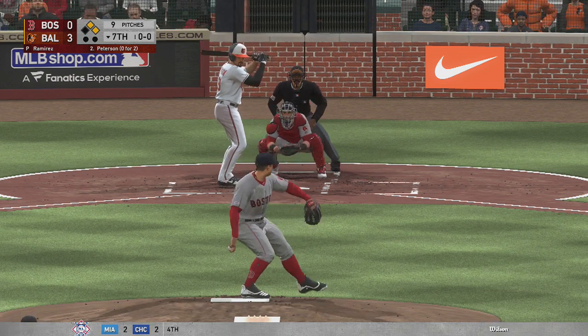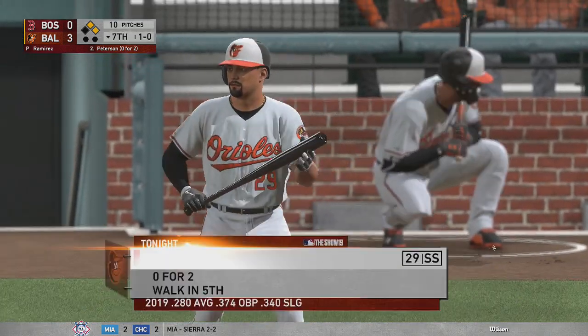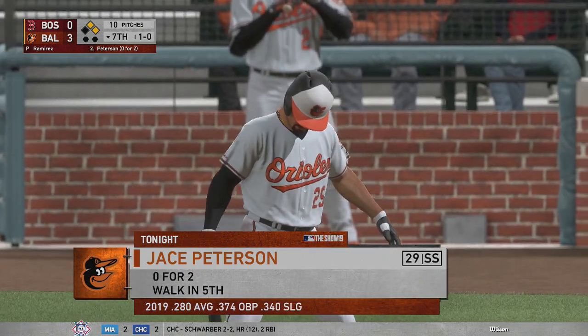Nice execution. Into the box, Jace Peterson, as the first pitch to him runs a bit inside for ball 1. 0 for 2 from him so far in this one.